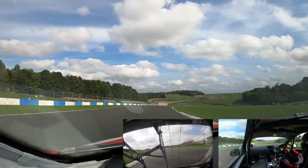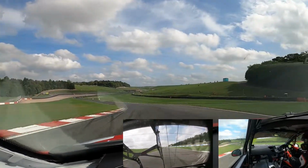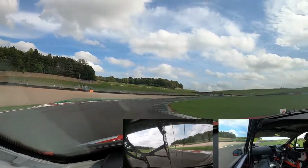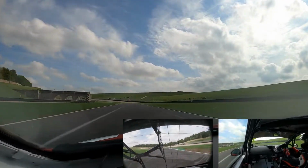This is the Craner Curves. We have the right. You're still trying to go flat out. Normally, sometimes flat out into that left, depending how brave you are. And a quick brake and throw it in, and you're kind of sliding it up through that corner up the hill and power on as early as you can, and you get some really good drive up the hill.